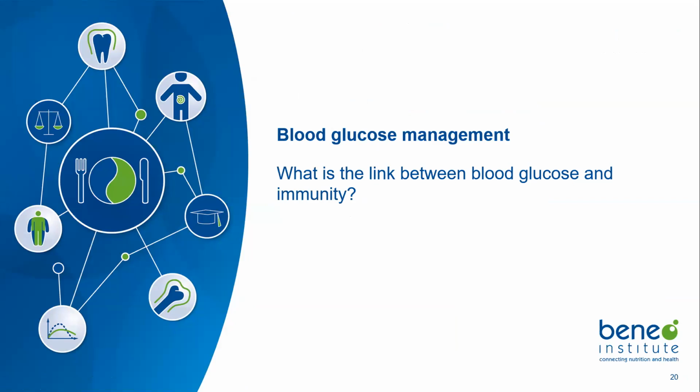I will jump on to the next topic, and this is about blood glucose management as well as a link between immunity. So we've seen that prebiotic chicory root fibers can help in the area of inner defense. Prebiotic chicory root fibers can also help in the area of blood glucose management. But how are blood glucose management and the immune system linked?